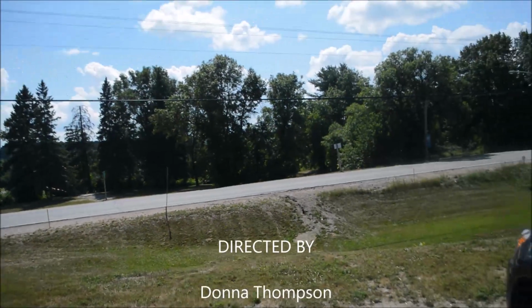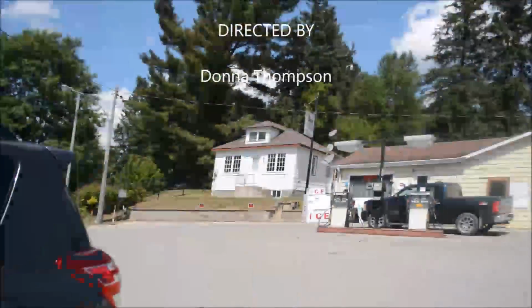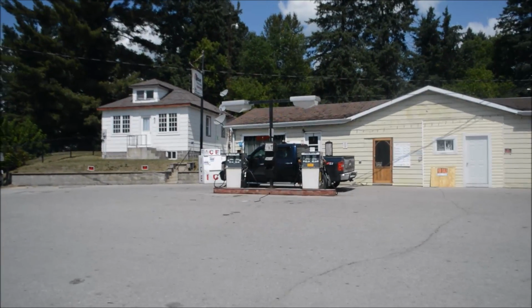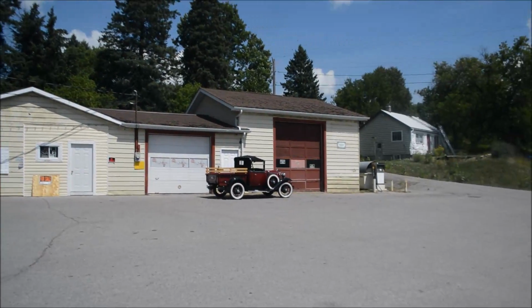I should have asked him if I could have a ride in his truck. If I was brave enough, I would have gotten a ride in it. Oh, and then we have the modern truck right next to it. There's the modern truck. See the comparison study.